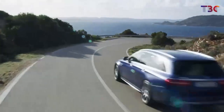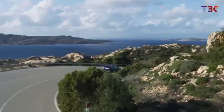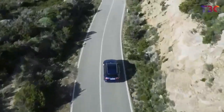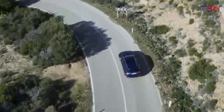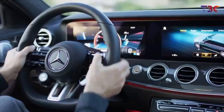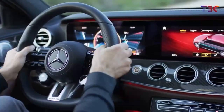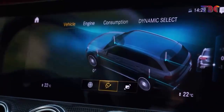Meet the E450 All-Terrain. The E450 All-Terrain is the only Mercedes-Benz wagon variant of the new W214 Series E-Class to be offered in the US. Call it survival of the fittest, with a silky smooth powertrain, the security of all-wheel drive, and riding on plush air suspension. It's the best all-rounder of the new E-Class wagons.